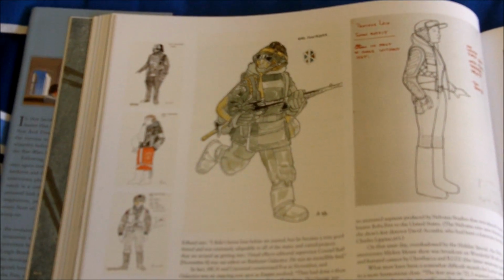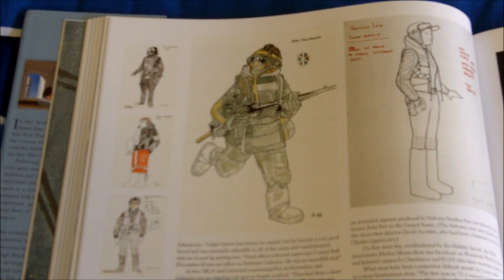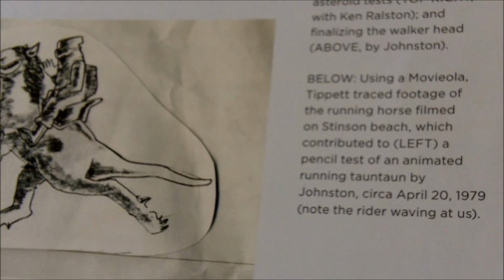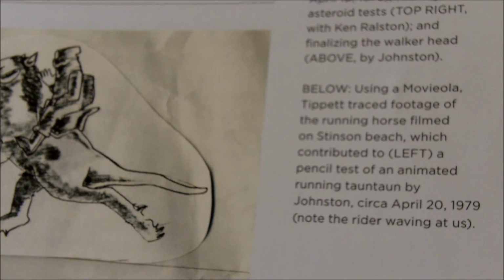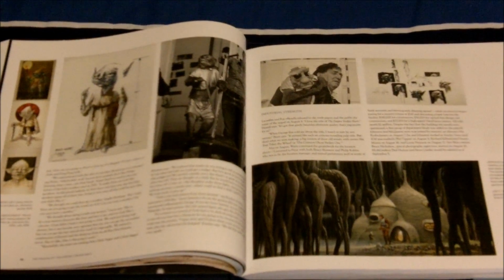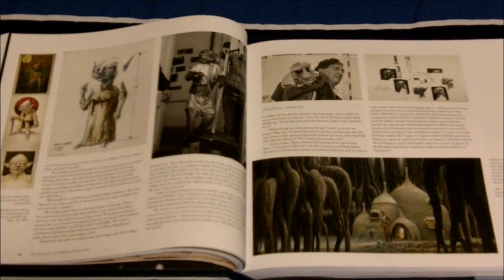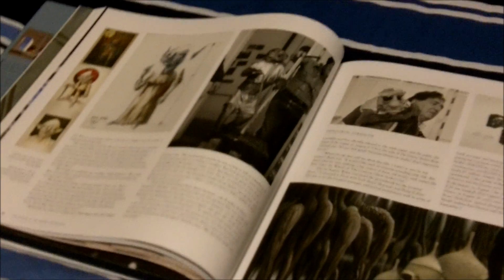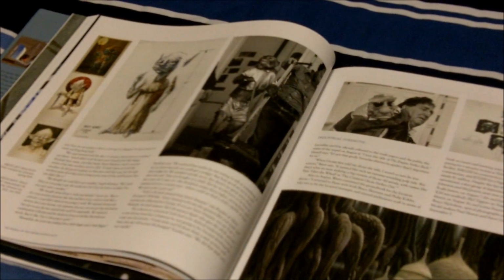One of the other great things about this book is the variety of sketches that show early concept designs for characters and creatures. Here, we see the incredible amount of work that went into creating authentic animal movements for the tauntauns. Early conceptions of Yoda are displayed alongside photos of the trained monkey, who was originally supposed to play the Jedi Master. Looking at these images, it's easy to start wondering how different Empire would have been if one of Stuart Freeborn's baby monkeys had been cast as Yoda.